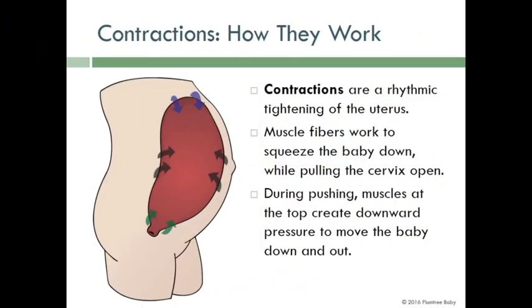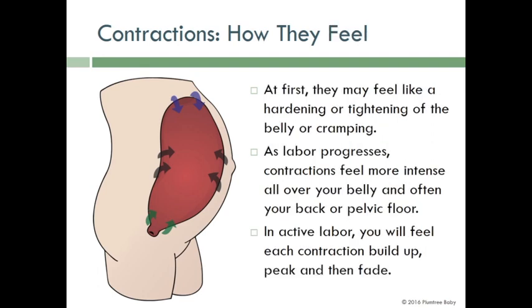So much like the video that we just played, contractions work because those muscle fibers squeeze baby down while they're pulling the cervix, and the long muscle fibers of the sides of the uterus up, to help dilate and efface that cervix. How they feel is kind of hard to describe, and everyone describes them a little bit differently, but the one common thing is it's a tightening or cramping. As labor progresses, they feel more intense, and they can be all over your belly, wrap around to your back, deep into your pelvic floor. And in active labor, you'll feel each contraction build up and then peak and then slowly start to fade away.